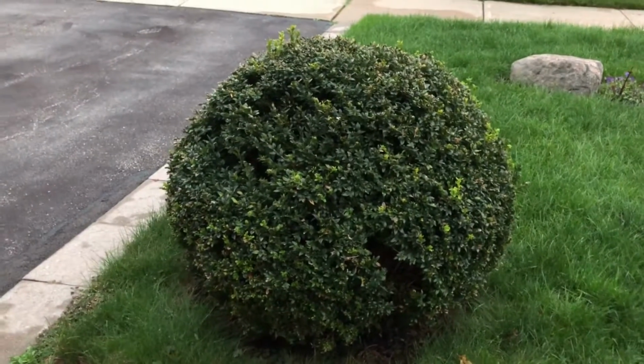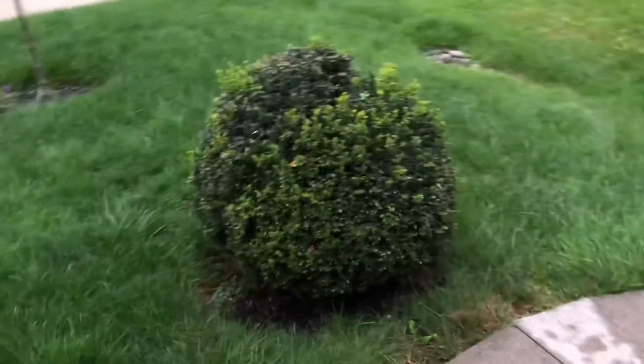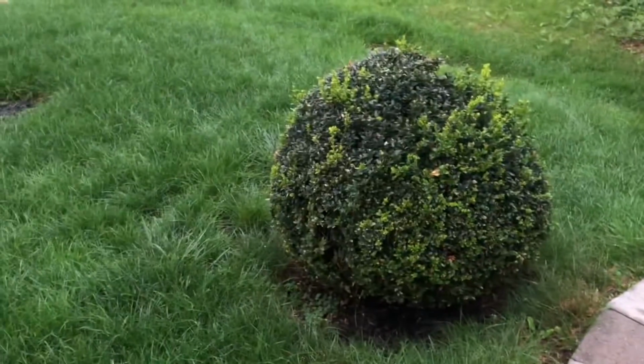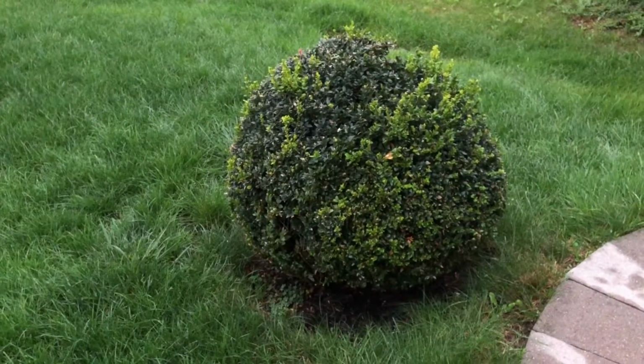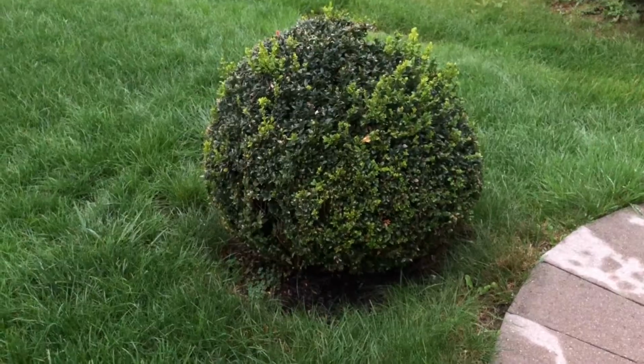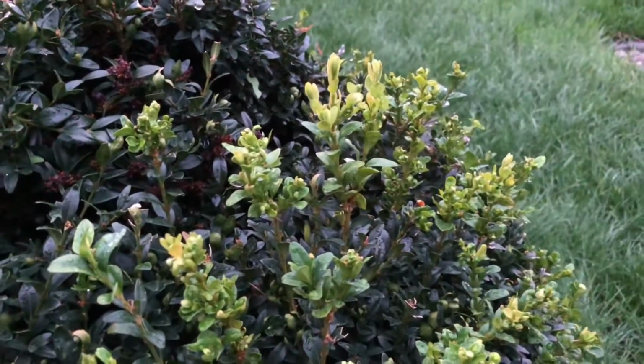Same as this one here. But I think I'll have to wait until the springtime to clean it up a bit. There's no point in cleaning it up now because snow's gonna come, and yeah. So I'll give it a haircut in the springtime.